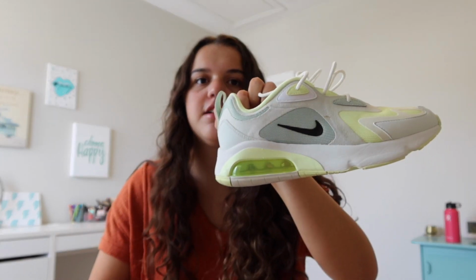And then I also got another pair of Nikes. These are the Air Max 200s and they're like teal and green. I couldn't decide whether I wanted these or the other ones, so I just bought both. So let's move on to jewelry.